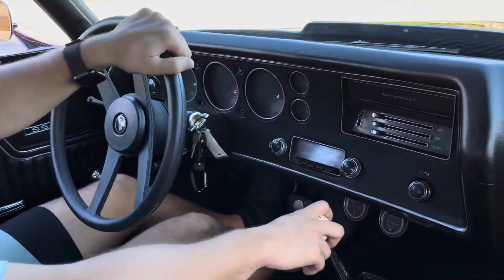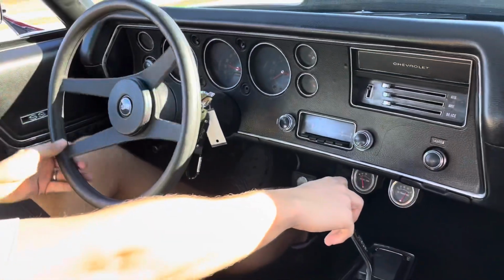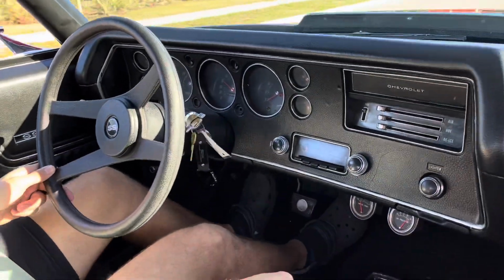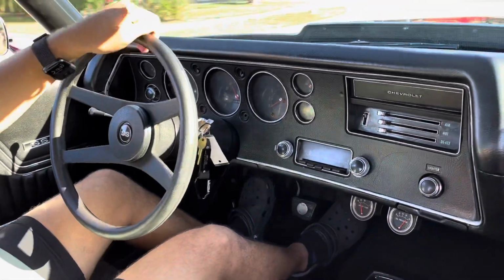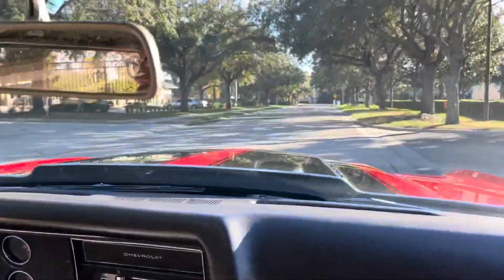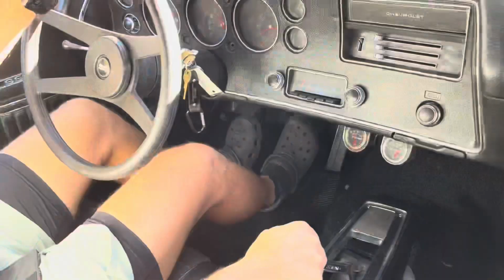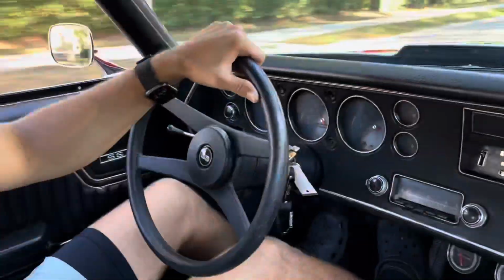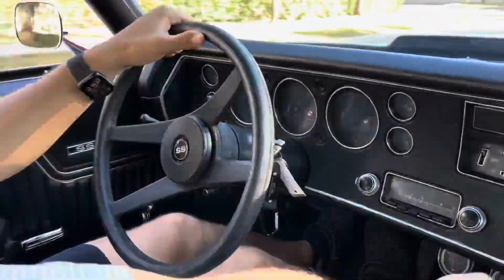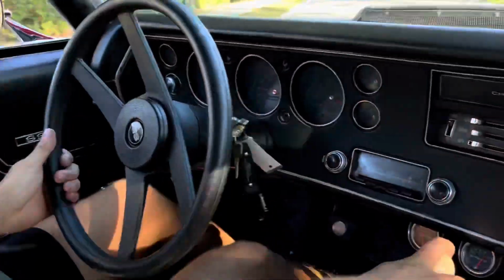All right, got the Chevelle here. We're gonna take it for a spin. Oh, that sounds so good. It's very smooth. So nicely. This is my first time driving this shifter. And yeah, pleasantly surprised with the smoothness.